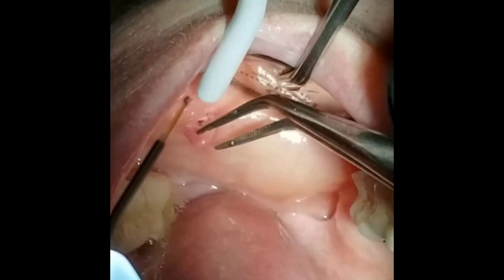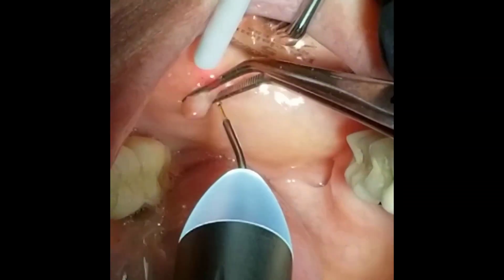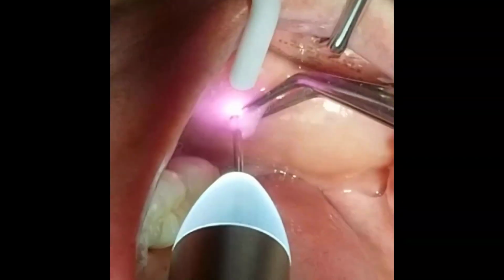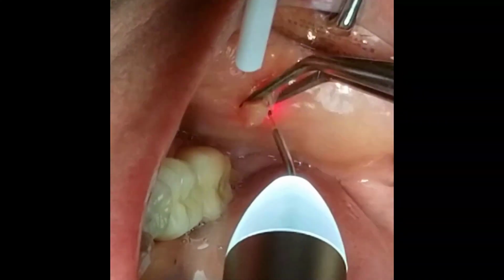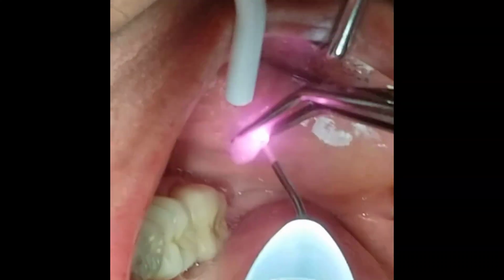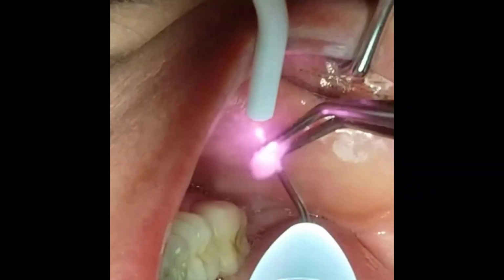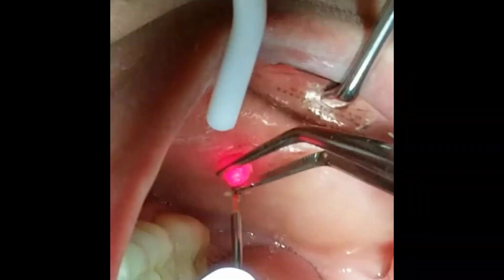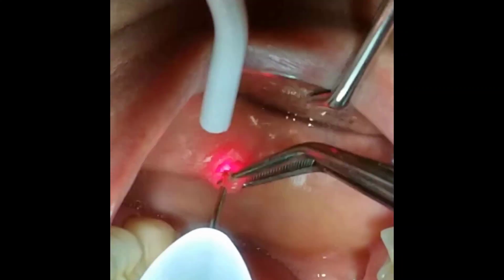See the tricky part here, trying to grab this thing, and it slips off, and my assistant slips off. Slippery little thing. Am I worried about the metal of the college plier? Absolutely not. Notice the illuminated handpiece of the Gemini illuminating the field. That's one of the benefits of the Gemini that you don't see in other lasers on the market.